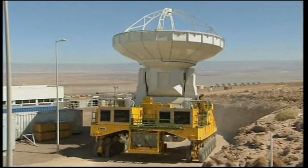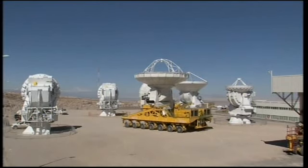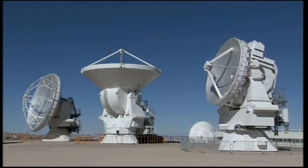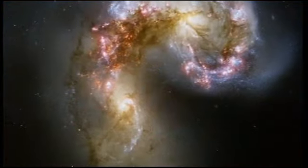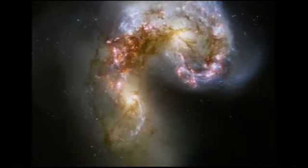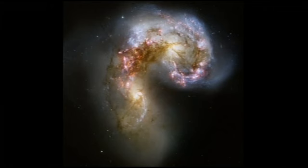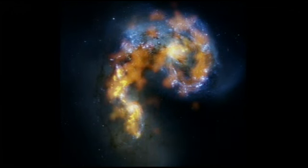So far, 16 of these space-age receivers have been fitted to telescopes on the Chajnantor Plateau, with 50 more to follow over the coming year. The ALMA telescope has already started giving us an amazing view of the Antennae galaxies. In visible light, we see two galaxies which are in the process of colliding, each containing billions of stars. With ALMA's ultra-cold eyes, we see the gas and dust between the stars, providing our first detailed view of the galactic crumple zone in which new stars are forming.